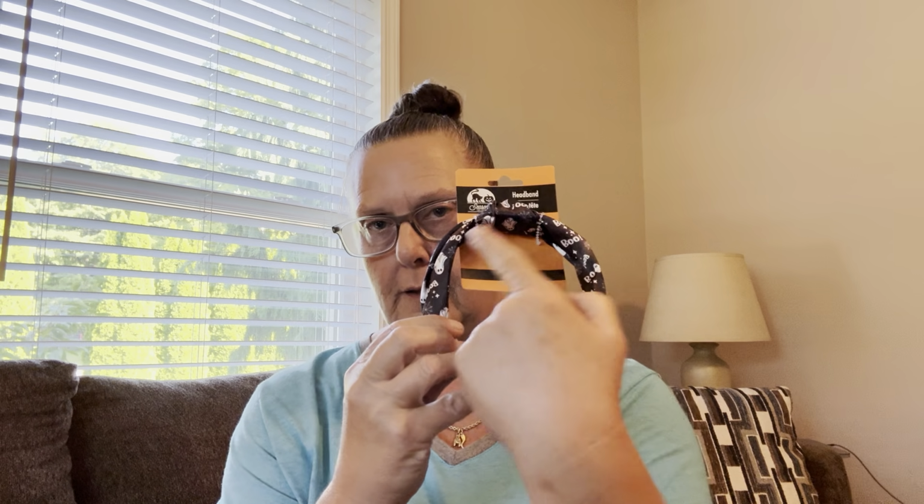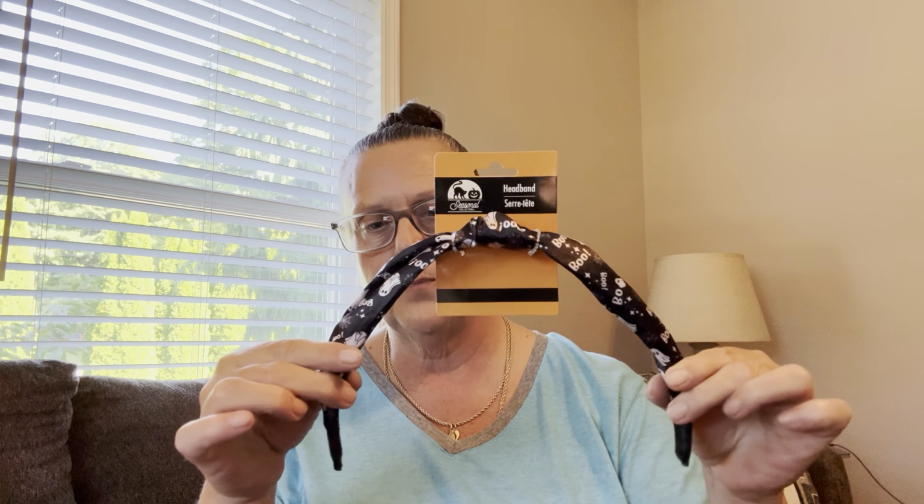A few fun Halloweeny things? Of course. These are so cute. I came across these in the Halloween section. I love my headbands. I also love when my headbands don't have all those teeth in there. For me, they hurt my head. These have lots of stretch. No teeth on the inside, so you don't have to worry about it.